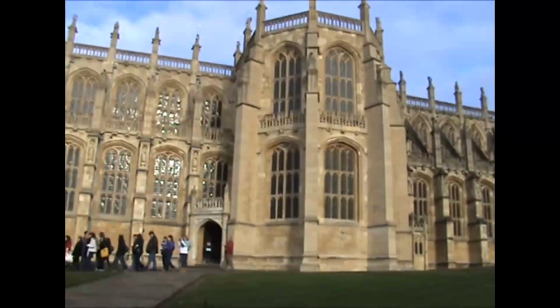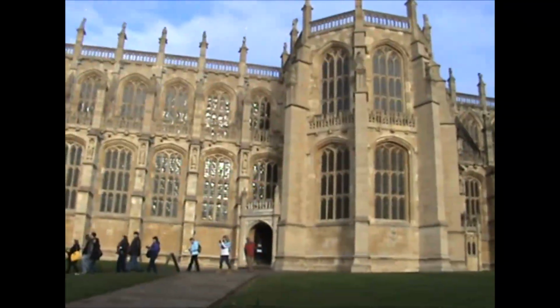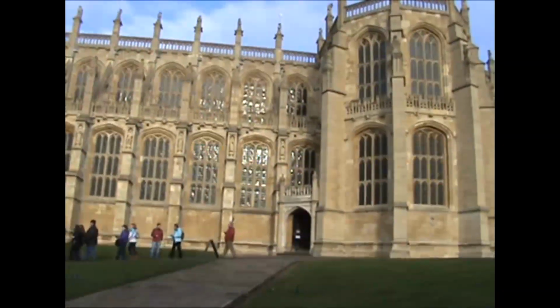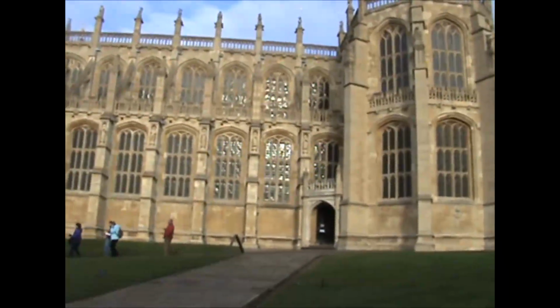This is St. George's Chapel inside Windsor Castle. And it's where Henry VIII is buried and Charles I and several other monarchs.